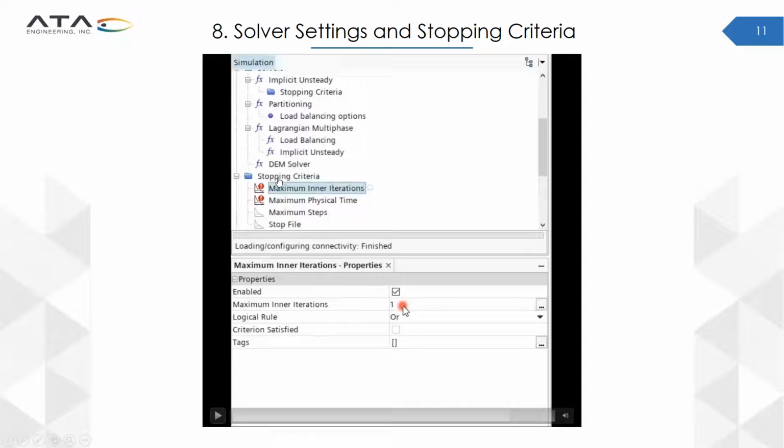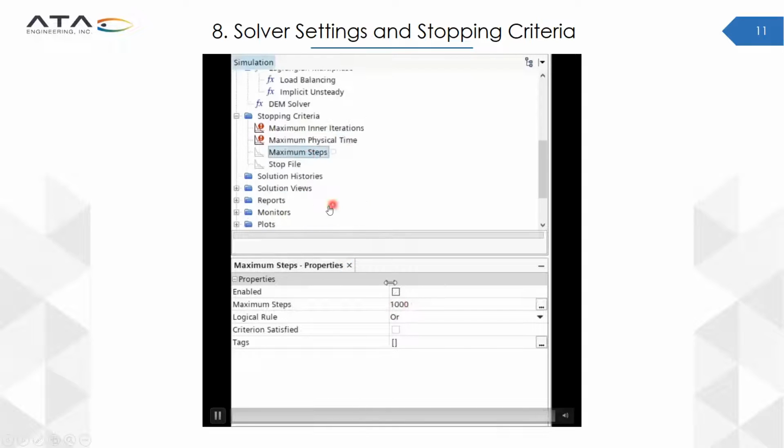And then secondly, on here, we're going to set the stopping criteria. Different to running a simulation which involves a fluid, with the meshless DEM, we don't need any inner iterations. The sub-stepping is all controlled by the DEM solver. So we only have one iteration, one inner iteration. We'll set 60 seconds as our physical time, and then we can turn off the maximum steps because that's not relevant for this calculation.